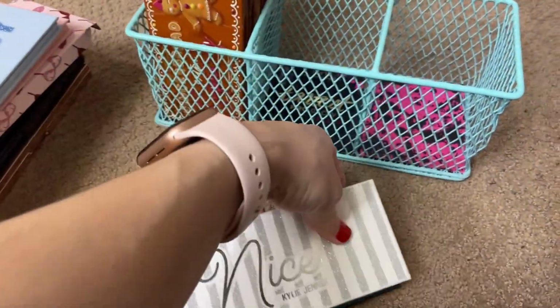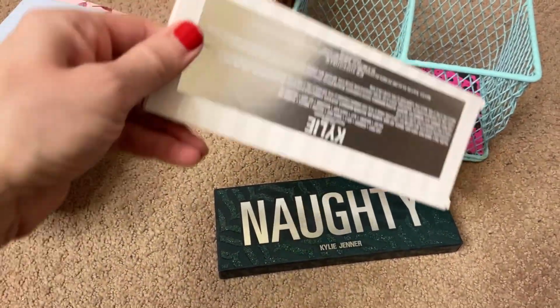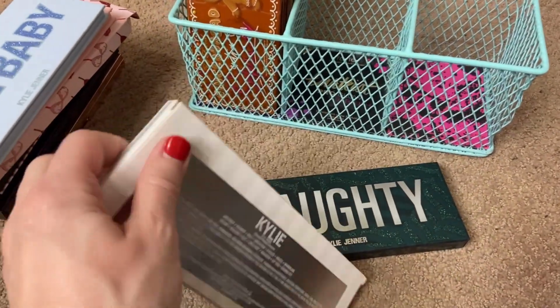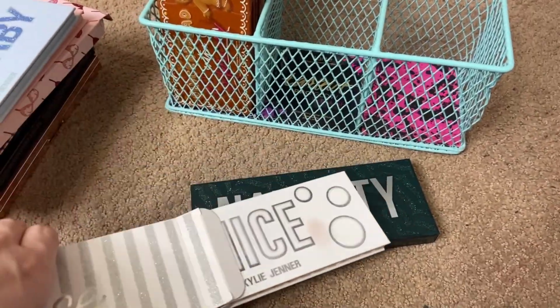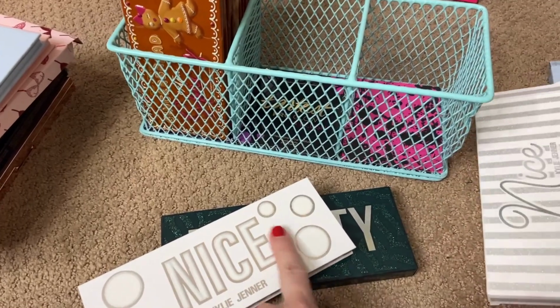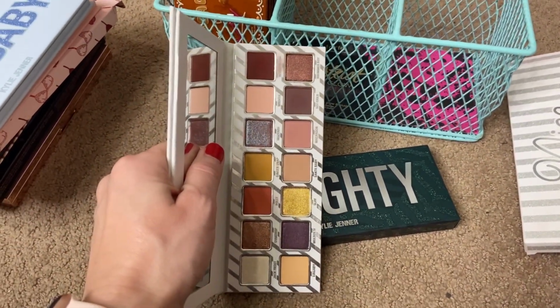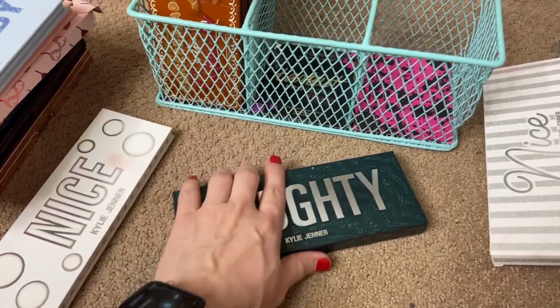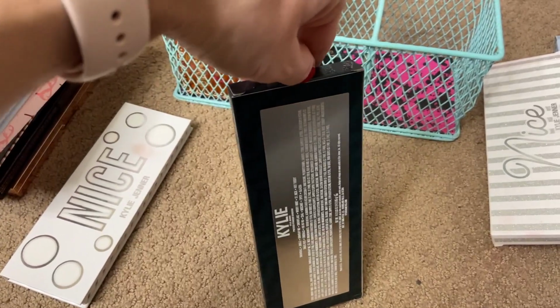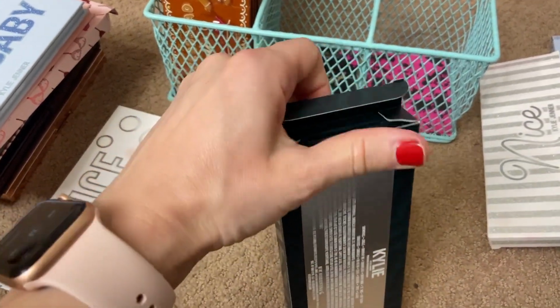And then the infamous Naughty and Nice, which I will probably hold on to, honestly. Let's check one of them out. That might help us decide. Got a little bit of makeup on there. I mean, it's not something that I feel myself reaching for anytime soon. So maybe we just declutter these two.